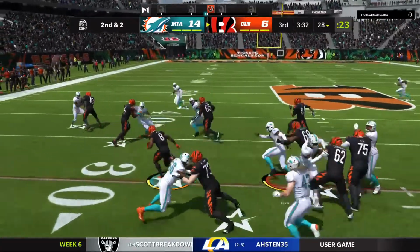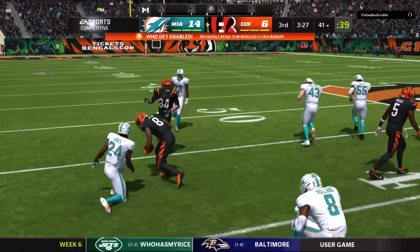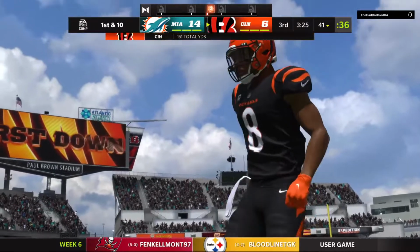They'll stay on the ground, mixing again. And they get him down, but not before he takes it across the 40-yard line. It's a gain of 13, and the Bengals have a first down.